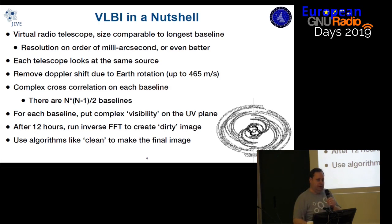So what you can do then is create a dirty image by just doing an inverse FFT of the data that you have. But that gives you what we call a dirty image, because actually there's many points in the UV diagram where you didn't have a telescope, where you don't have data. So you have to make up a lot of the data. And then we have very, very difficult algorithms that actually try and get the best possible image out of that.